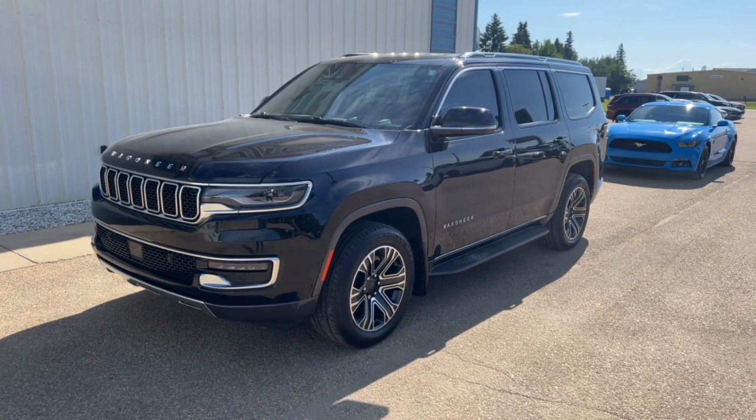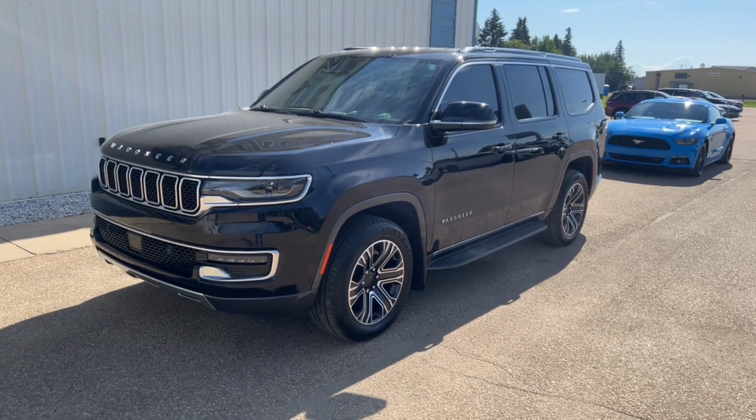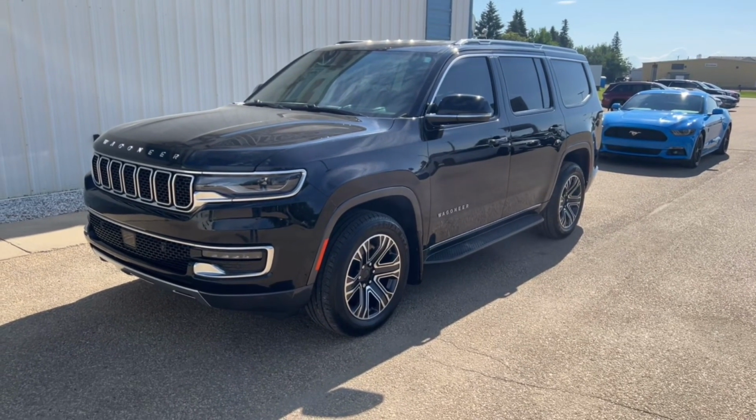It has been through the shop. We did a safety inspection on it. We put a new window in it, a couple other little things. So if you want a copy of that, just give us a call. We'll definitely send you that so you can take a peek.